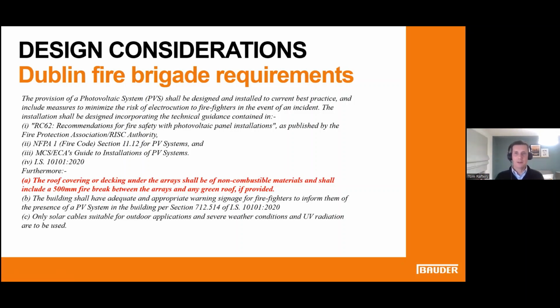Does that mean that if we've got a concrete deck in place which is non-combustible, then you don't need to put anything else above, between the solar PV system and the waterproofing? I would argue, yes, that is the case, but very often, and I'm about to show you a case study, this clause has not been interpreted like that.